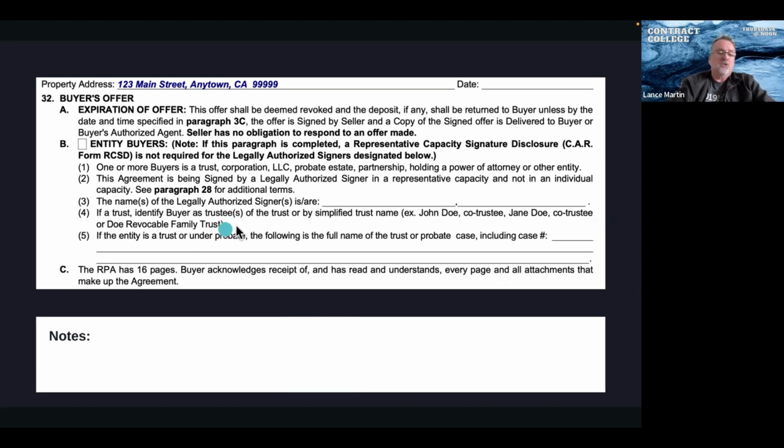And people still get confused on this. Sometimes I get confused on this when I explain it. But if you're in that situation, just realize you can use the simplified name and it's still going to be legally binding. If the entity is a trust or a probate, if there's any sort of court case associated with it, what's the case number? Okay, put the case number. Maybe there's a divorce. This is being done by a court order, whatever that case number is, and then make sure you have that order handy, because that order is going to basically tell you what you can and cannot do.